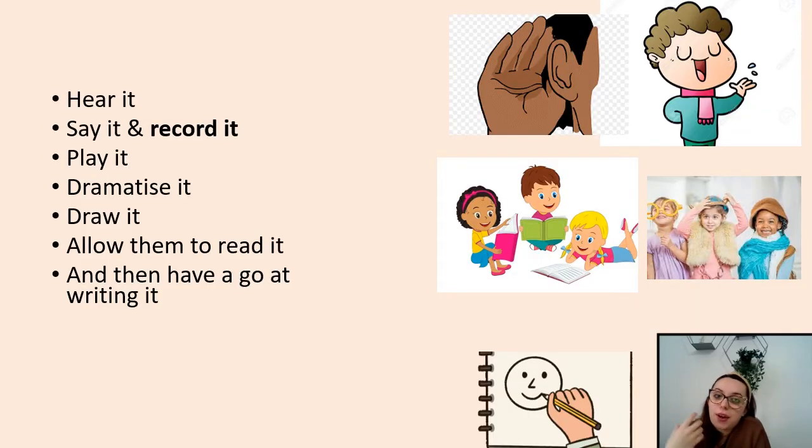So have a think about how we're going to present this story and to support children to acquire the vocabulary from this story. So there's going to be a lot of hearing it over and over again, saying it and recording themselves talk about it as well.